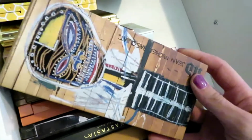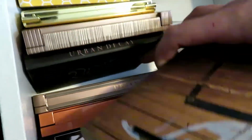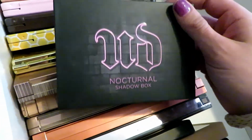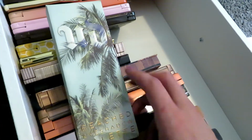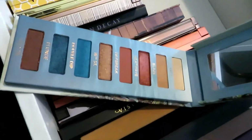This is the Urban Decay Basquiat palette that they collabed with 2 years ago. No, it was last year. It wasn't 2 years ago. The Urban Decay Nocturnal Shadow Box. Beached eyeshadow palette. Totally impulse bought this. I don't even wear blue eyeshadows. Naked Basics.